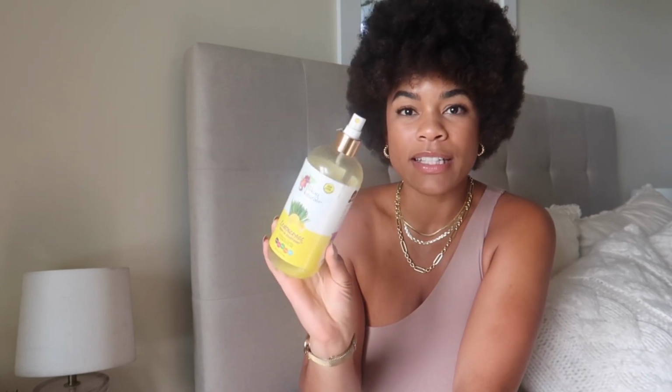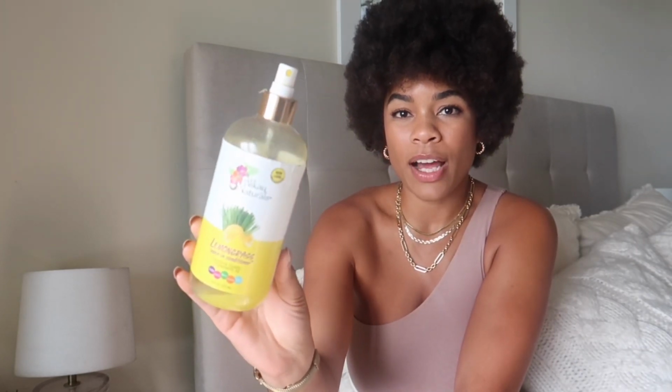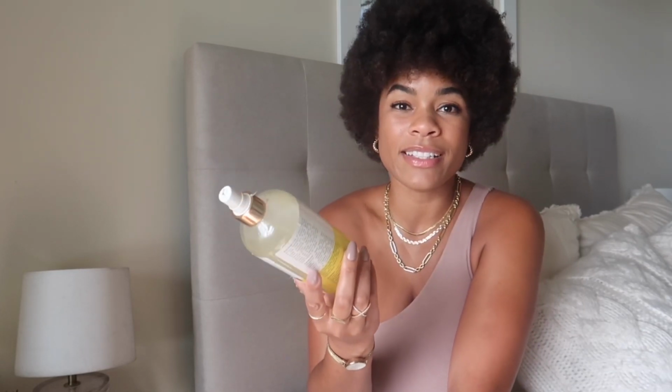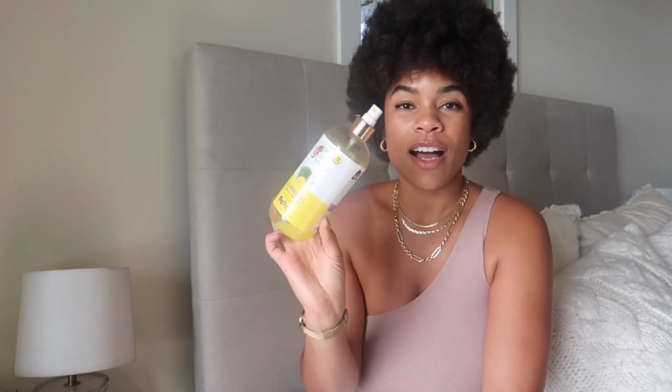This was a product that I really went to. It's Alakay Naturals Lemongrass Leave-In Conditioner. And this product I love because it has tons of good ingredients in it. It smells amazing. It gives really any hair type what it needs. I feel like it's not super heavy. So I just spray this everywhere, and you guys will see that when I talk through the wash process.